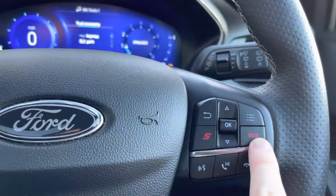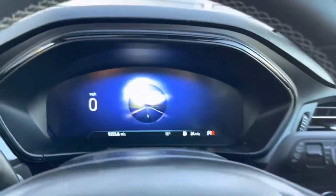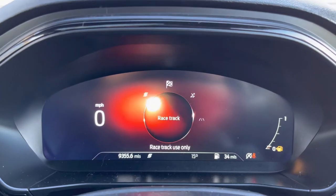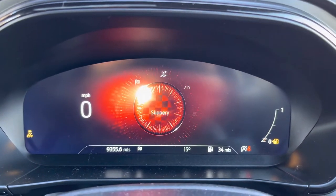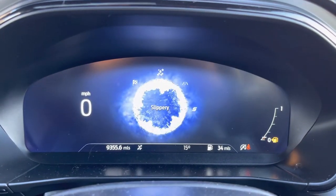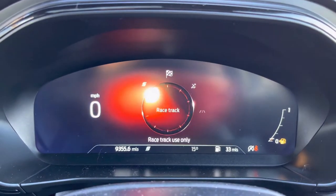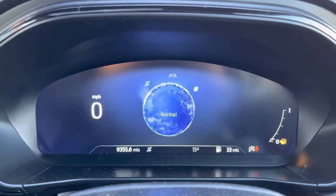Moving on, below here you will find your different driving modes. You do have your standard driving, sport. You also have the racetrack mode and your slippery mode, which change how the vehicle performs and handles, so you can enhance your driving experience through these, with the slippery mode being for the worst of weather conditions.